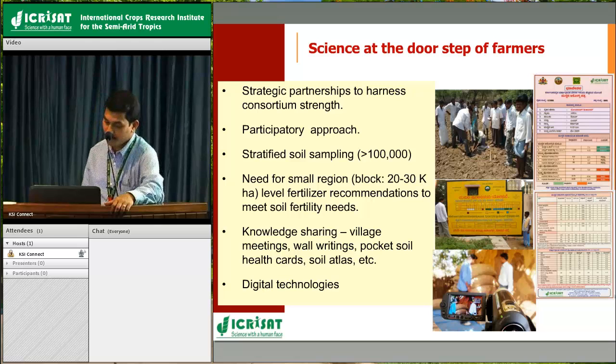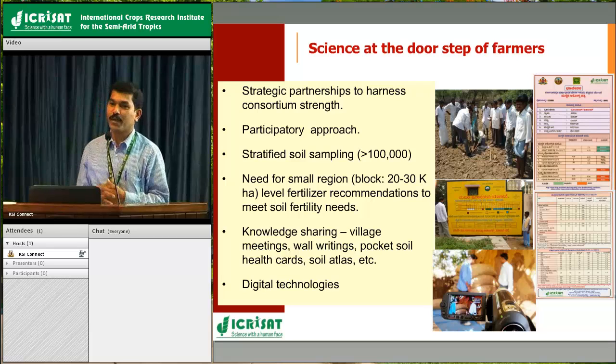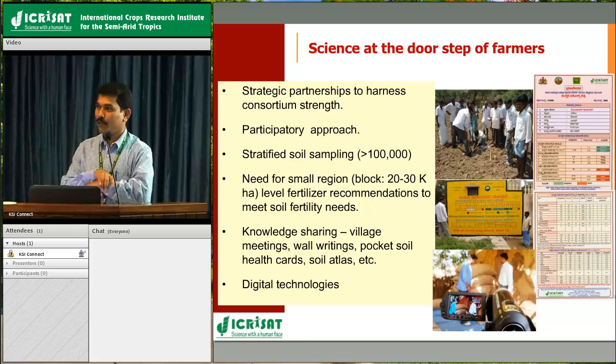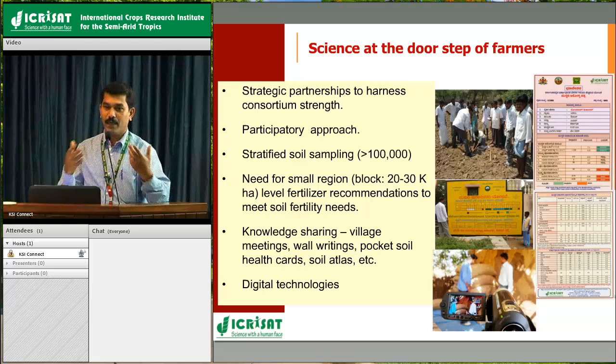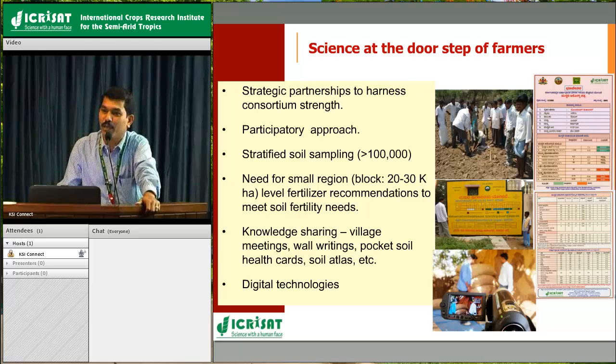Yeah. And whatever knowledge is generated through undertaking soil sampling and soil analysis, we have generated a lot of knowledge that will be disseminated through village meetings. When we go to a village, we undertake different village level meetings. Through these village meetings, we share whatever knowledge is generated. And also wall writing is an effective way of communicating the knowledge we generated.